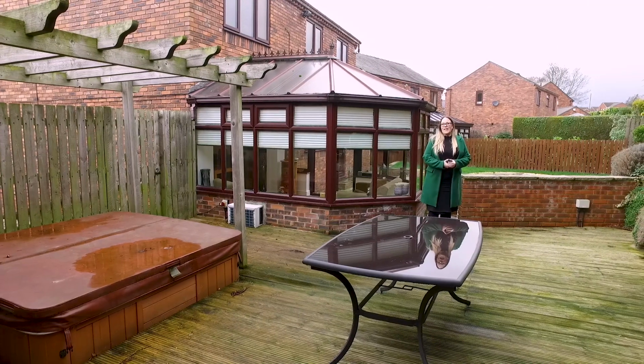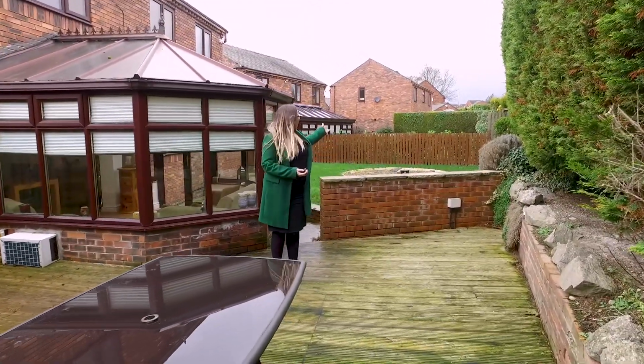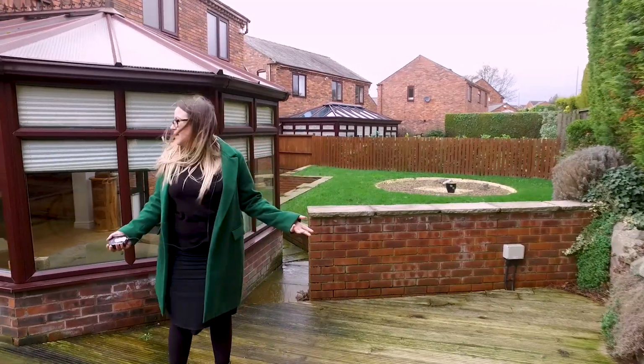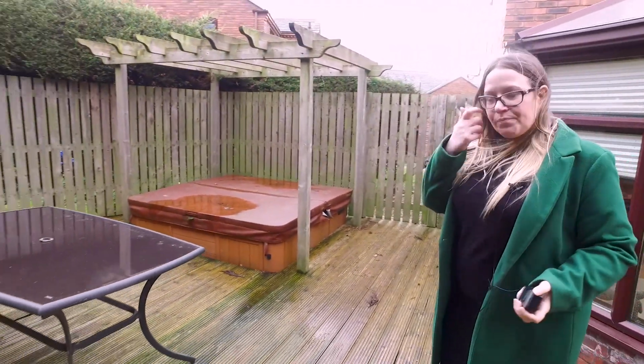So as you can see outside in this beautiful garden, it's so private. You've got the decked area and the lawned area, and just loads of privacy, perfect for the family, with the gate and the security with the gate leading out to the front.